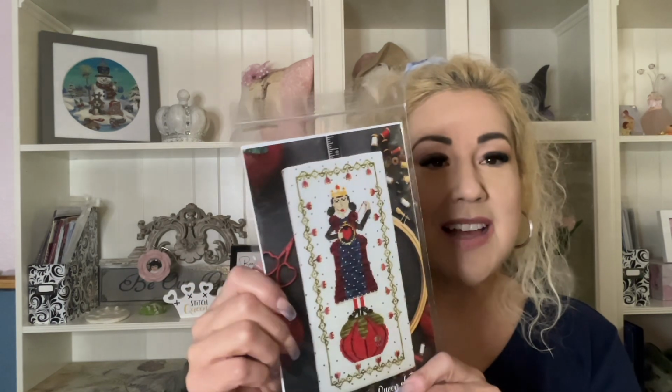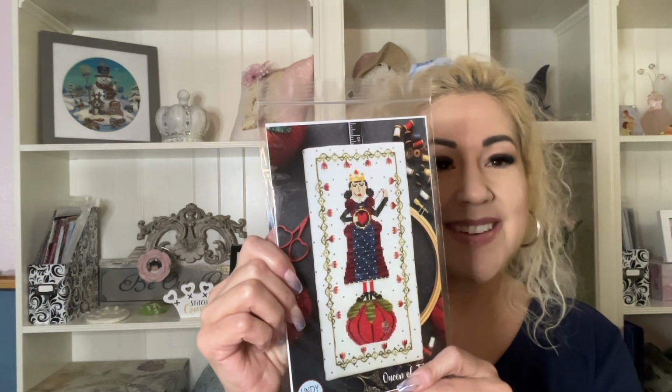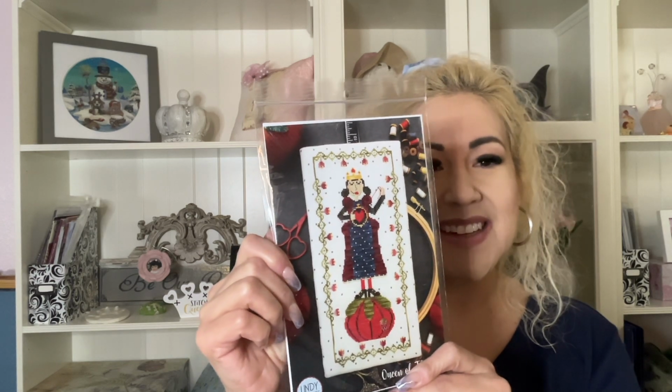Okay, that one. I love this one. So cute with a tomato, and she has her little cross stitch hoop. And I just love it. These things are so cute.